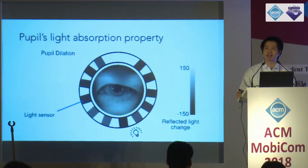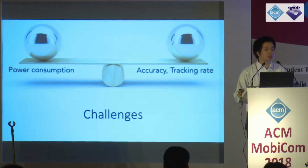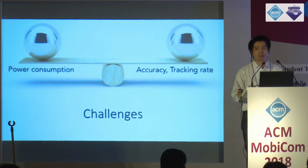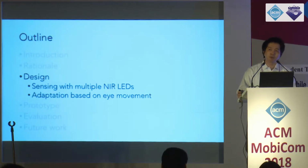So here I just show you that it is possible to use a few low-cost photodiodes to track our pupil movement. But the challenging part is that it is still pretty hard to find a balance between the energy consumption, the pupil tracking accuracy, and the tracking rate. As I just showed you, the main issue for the photodiode-based method is that they are not very accurate.